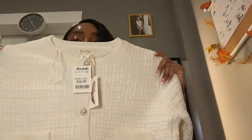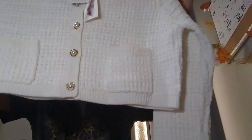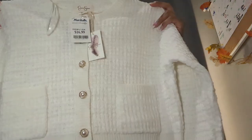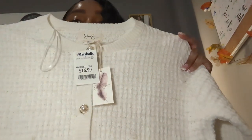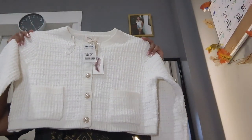Then I got this. It's Jessica Simpson. I just thought this was so cute, like this sweater. And it's long sleeves. Just love the buttons. That's what sold me. The buttons.